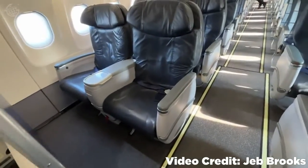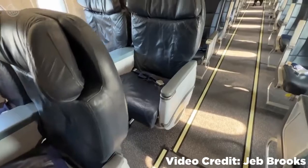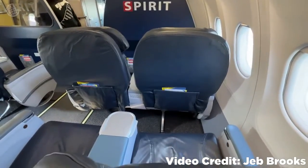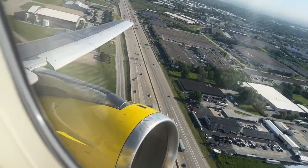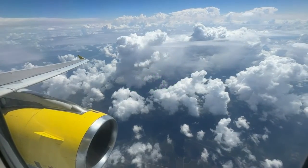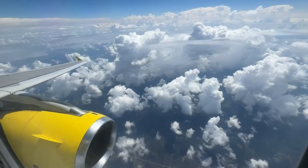Spirit's big front seat is one of the best ways to experience a first-class seat on a budget in the United States. From affordable base fares to bidding options, Spirit offers quality ways to improve your travel experience. With this established, one question remains: is the big front seat worth the money? Today, we'll be assessing the big front seat on their Airbus A319 from Indianapolis to Orlando. So without any further delay, let's go ahead and get started, everybody.